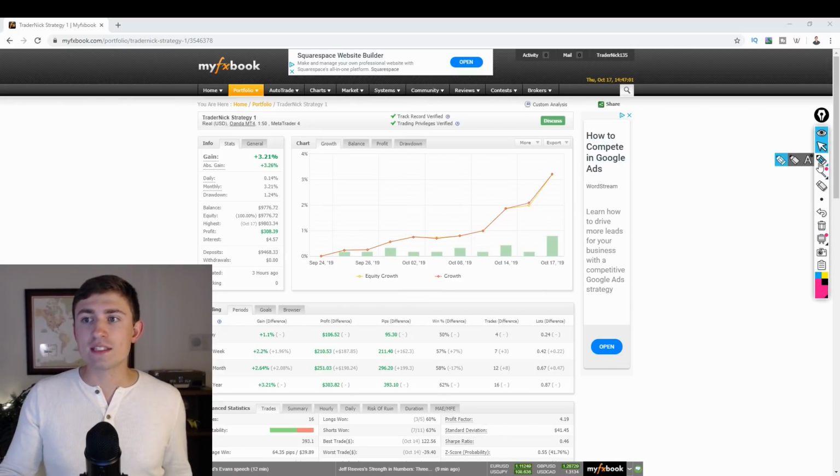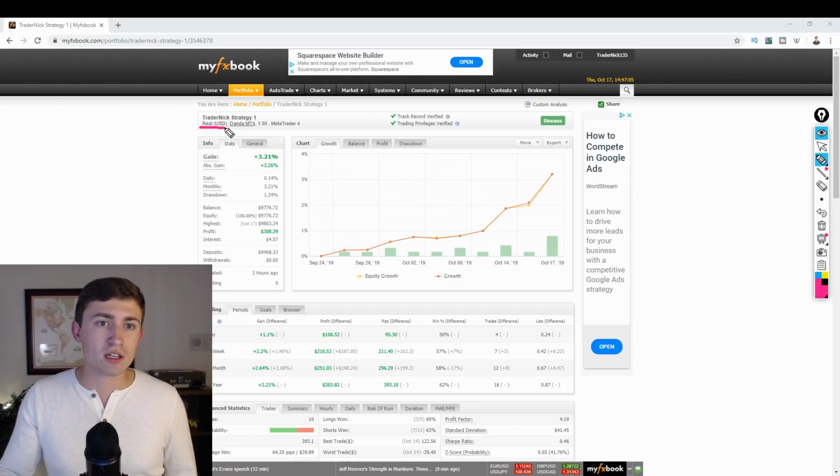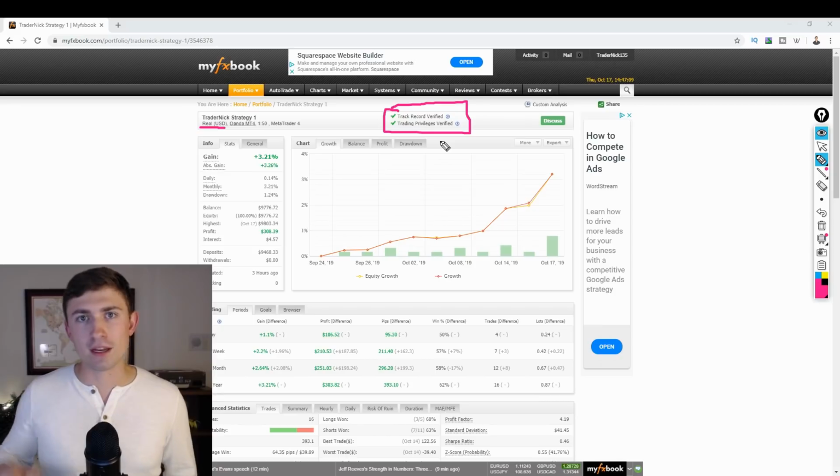So what you can see here right off the bat is, again, it's a real US dollar account. You can see both of the check marks are ticked off. And I know it's probably not much of a doubt because the percentage gain here is not extremely impressive, right? People are not going to look at this and be like, oh my gosh, Nick made 3.25% or whatever it is, right?